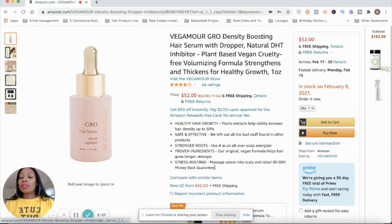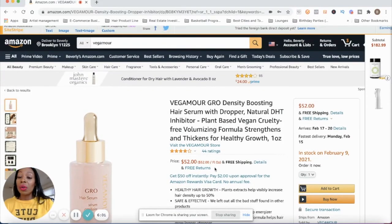So I'm telling you, a little goes a long way. This is not to seal your ends. This is not for your LOC method. This is not for your lock method, LCO if you like me. You know, this is literally, you drop it onto your scalp. For me, if you want to do it every day because you're aggressive, that's great. But if you finally got yourself to a good place and you just want to apply this to your scalp once a week, perfect, okay?